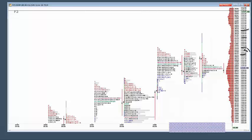Sell 1, 23 to 27. Sell 2, 28 to 30. On the buy side, I think we can go a little bit lower, so we'll make it 15 to 13. We got that volume down to 9. We'll make it 9 to 11 for buy 2.